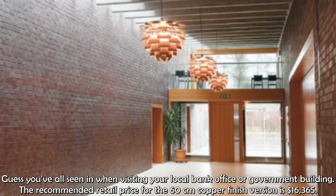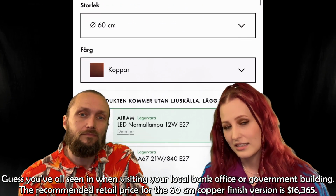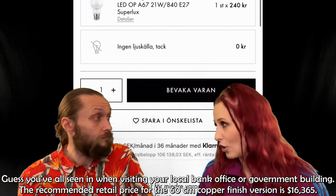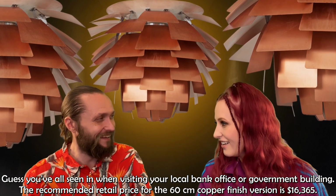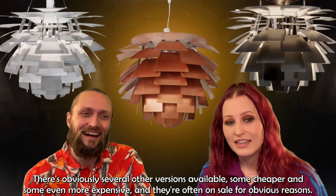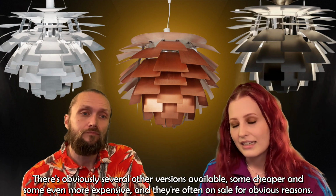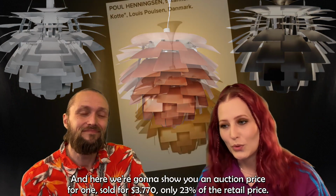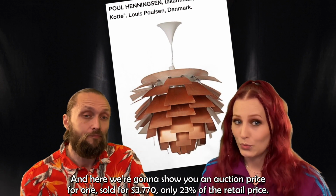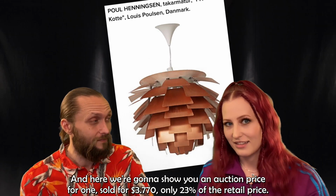The recommended retail price for the 60 centimeter copper finished version is $16,365 US. We're talking dollars in this. So we just say dollars. Or nothing at all. And there are obviously several other versions available, some cheaper and some even more expensive. And they're often on sale for obvious reasons. And here we're going to show you an auction price for one. Sold for $3,770. Only 23% of the retail price.